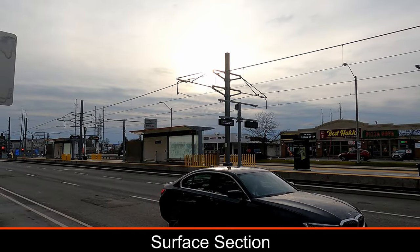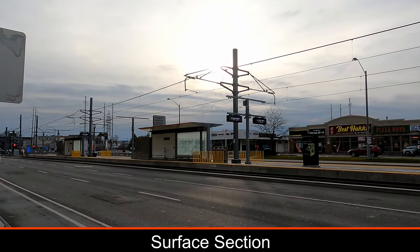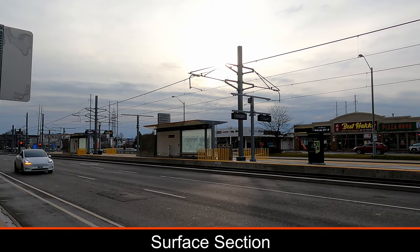Sloan Station, which has had some issues with uneven concrete, has now had a full platform rebuild.